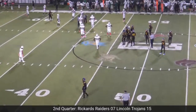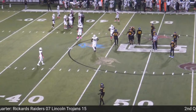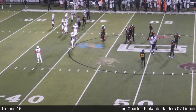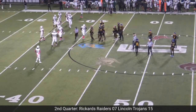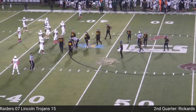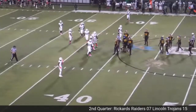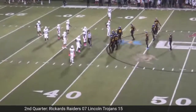Some discussion on it. And we'll wait for them to gather themselves and make a call. They're bringing the ball back. No, they changed their mind. Marking it at the, well, they changed balls. And I guess we don't get a call.